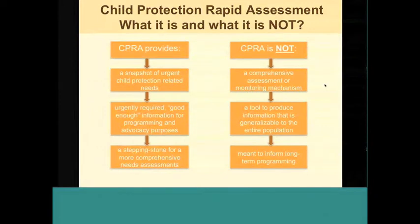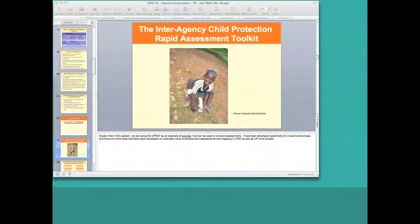It does not provide us information that you can generalize to the entire population, mostly because of the sampling method that we use, which I'll explain, but also because we are very focused on very specific issues in a very specific part of the population. And it's not meant to inform long-term programs. So if an organization wants to do 2-year or 5-year programming, we do not recommend the use of this.